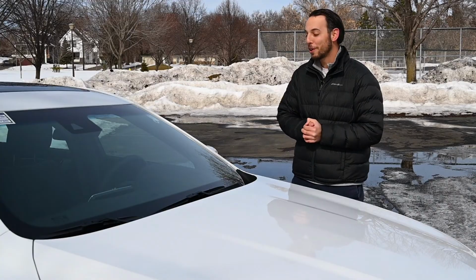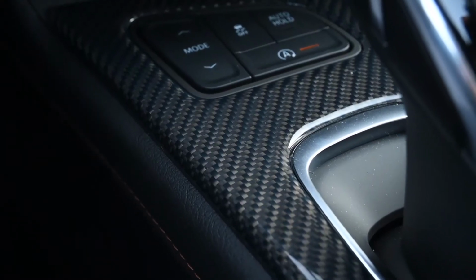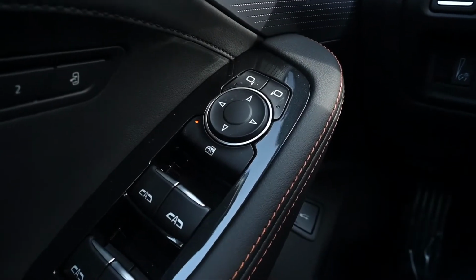But mainly where you're going to want to spend time is on the inside. So let's take a look. Inside the CT5 is pretty cool. Now the Sport trim does provide you with some different stuff on the interior, which I really like, which is this carbon fiber inlay. Everything's kind of going to be blacked out in here, and then you get this contrast stitching that runs through the interior.